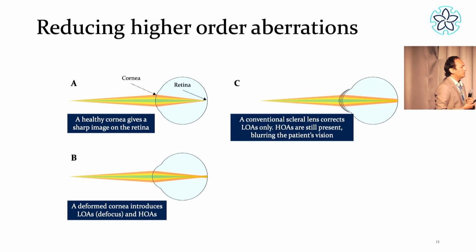Then today there are solutions, for example, glasses or contact lenses, and they can correct for the lower order aberrations, as I mentioned before. So here we can push back again all of the image into the retina, but still, as you can see here, compared to the first one, this is a very small, sharp point reaching the fovea, but in this picture, you have a much wider circle of confusion, and for this reason the image is still blurred and it's not very sharp.